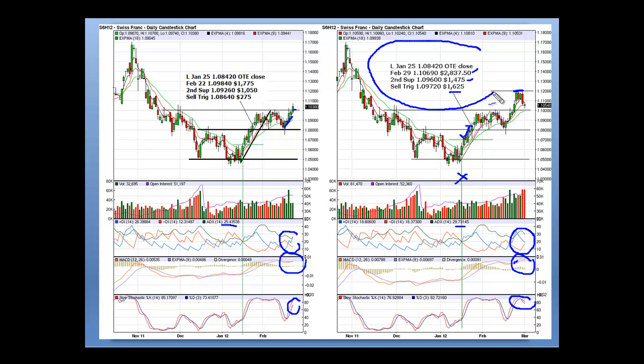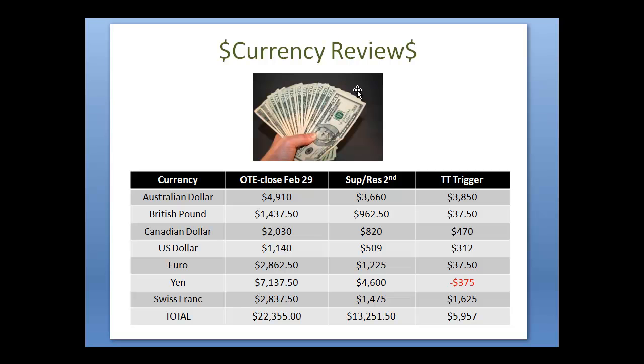Trend Trader is managing $2,837.50 in open trade equity. Adjust your stops accordingly here. Take out $2,000, take out $1,500. You know the range. Put that in your pocket. And the Swiss franc is the last currency I look at on Thursdays. But the last thing I want to show you today is a review of what I covered just now.